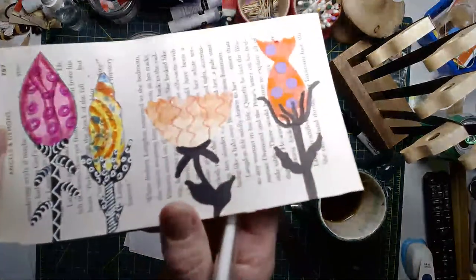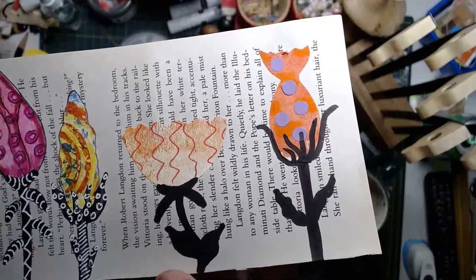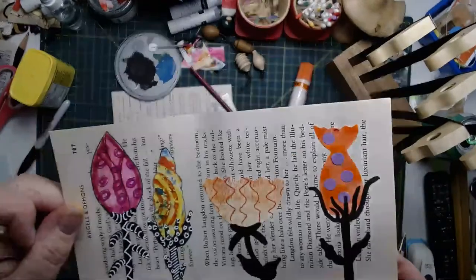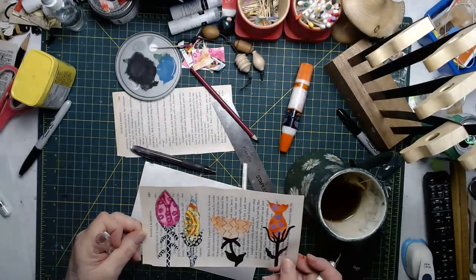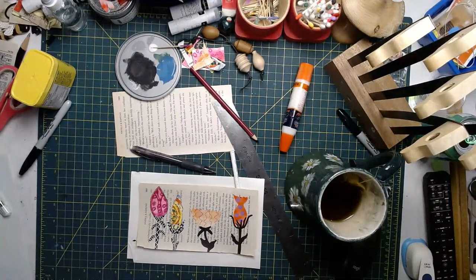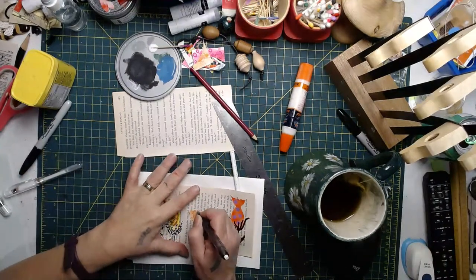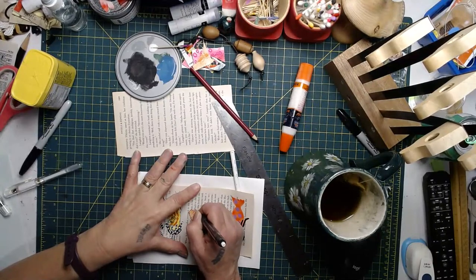Flower number two. Oh, thanks, Beth. Flo is also Andrea. Let's really confuse this. Flo is Andrea as well. Oh, thanks, Dusty.